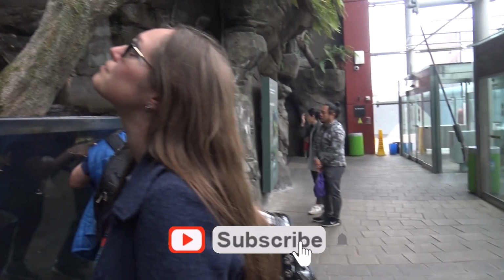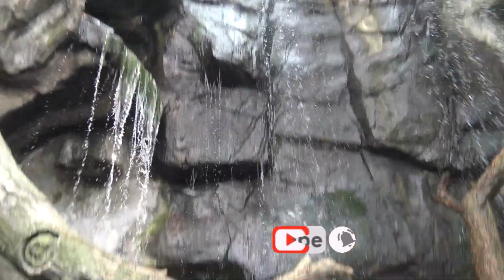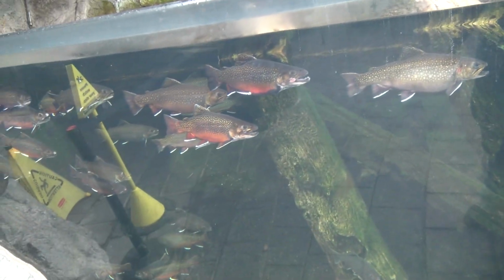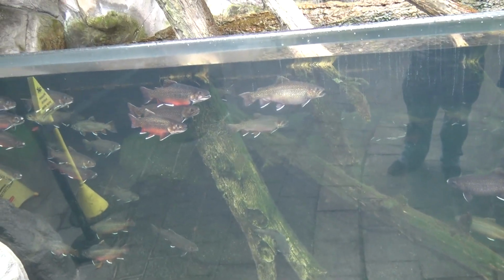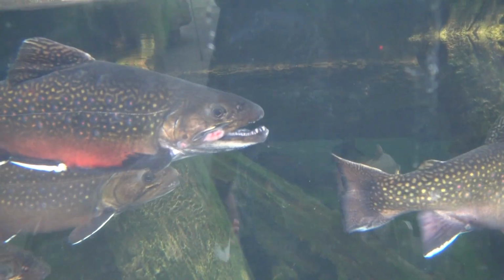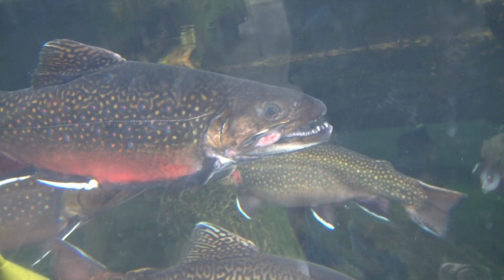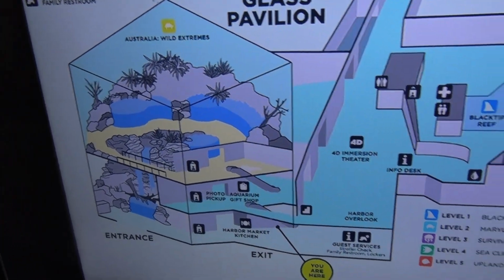We came through the main entrance, straight into a waterfall with some trout swimming beneath it. One thing I love about this aquarium is the displays. The enclosures are beautiful. You were just yawning. I never seen a trout yawn before. Oh, I love it. See, we just walked in, saw the trouts.